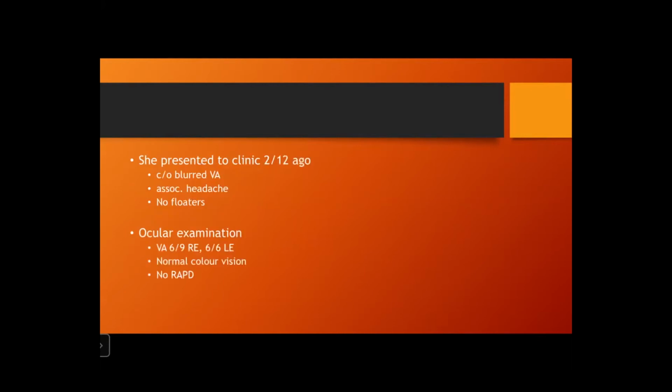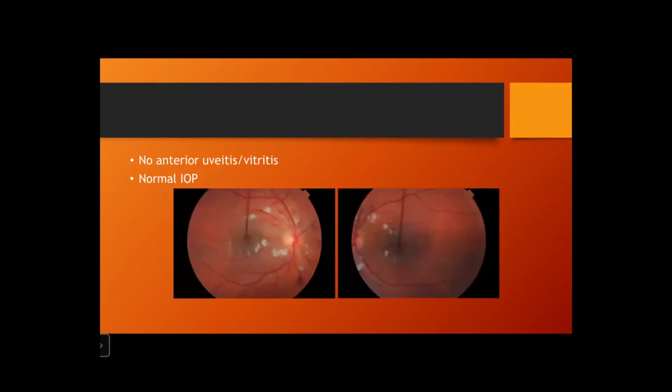She presented to clinic a couple of months after the bone marrow transplant complaining of blurred vision, headache, with no floaters. Vision was 6/9 on the right, 6/6 on the left. Normal color vision, no afferent pupillary defect. There was no anterior uveitis, no vitritis, normal intraocular pressure. This is a color fundus photograph, which showed multiple cotton wool spots in both eyes.